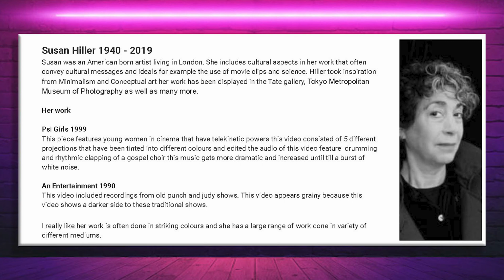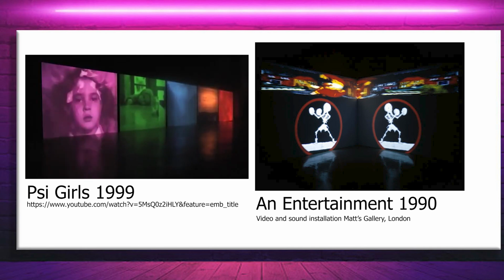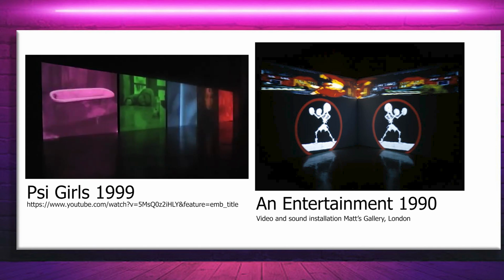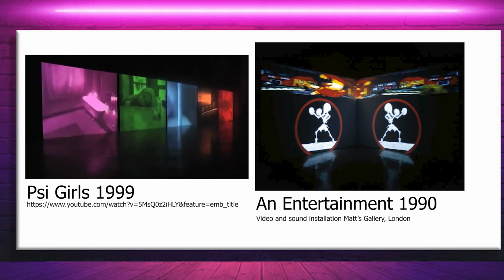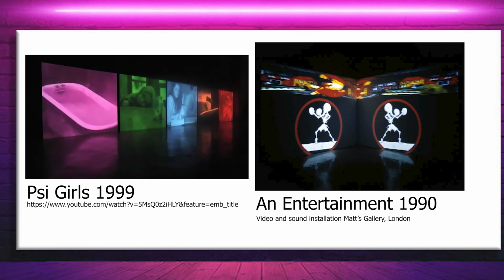Another motion artist that I thought I would talk about is Susan Hiller. She was an American-born artist who lived in London, and she often uses cultural aspects in her work. Two of her pieces that I wanted to look into were a piece called Psy Girls. This features different clips of young women in cinema, and they all have telekinetic powers. This shows 5 different projections, which have all been tinted into different colors. I think the projection of this looks absolutely stunning. It looks really dramatic. The piece has almost weird drumming and rhythmic sound, which I think really creates this dramaticism to this piece.